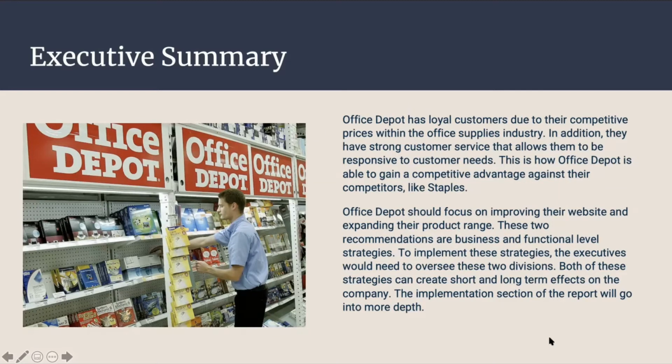Office Depot should focus on improving their website and expanding their product range. These two recommendations are business and functional level strategies. To implement these strategies, the executives would need to oversee these two divisions. Both of these strategies can create short and long-term effects on the company. The implementation section of this report will go into more depth.